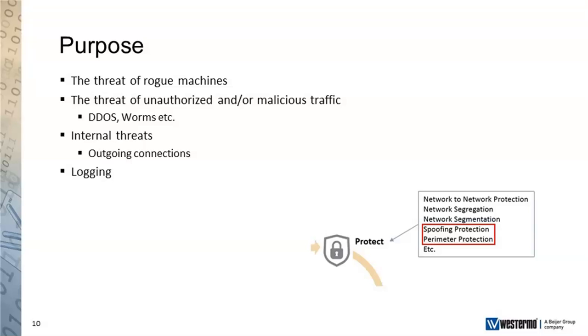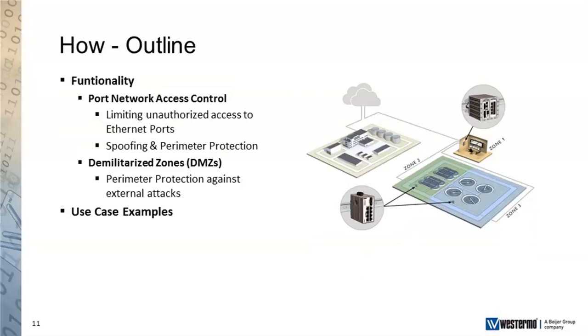Okay, thank you, Niklas, and welcome once again. So Niklas mentioned a bit the purpose and why we are looking at this. I will now look more at how we do this. And the outline here is, first I will present two of the features we have: port network access control and demilitarized zones, and after that some use case examples.